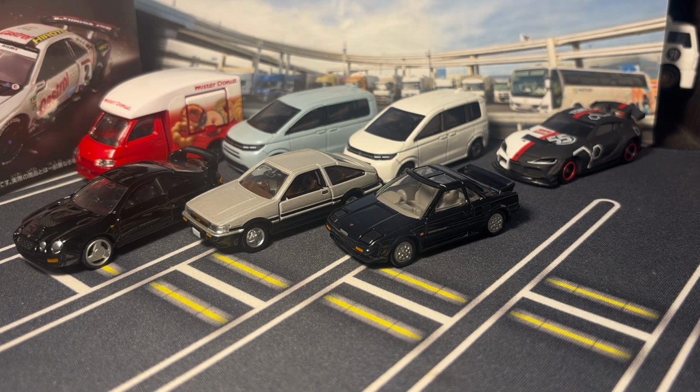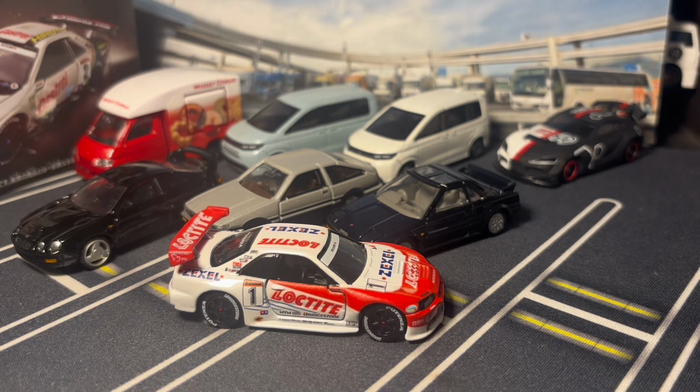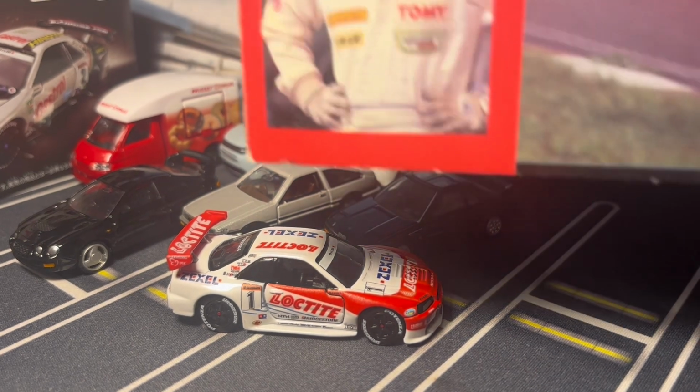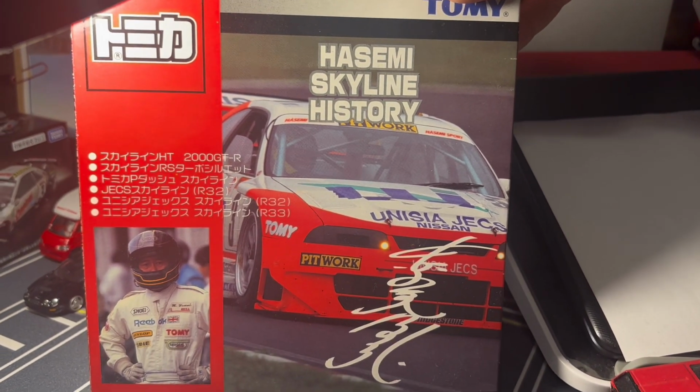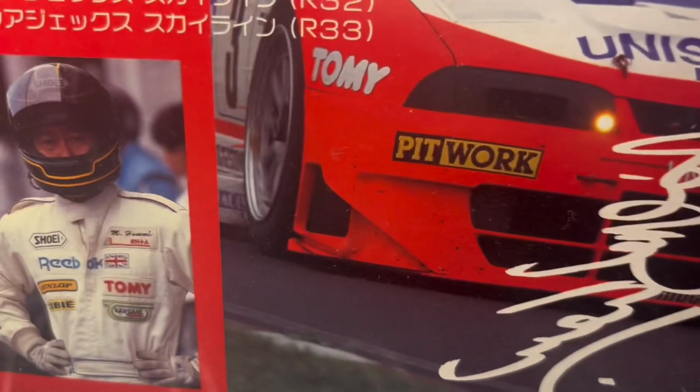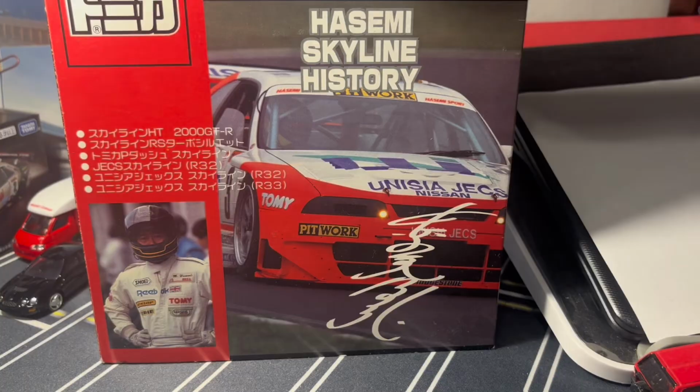Now, Tomica has done this livery before, believe it or not. And if I can repackage this box, I can get you a reference. Take a look at that. Let me turn around. Oh, God. I knocked over something. Boom. The Tomica Skyline History. Hasumi Skyline History. My bad. This is where you're going to find all the great wonders.